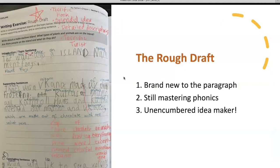Go back to here. So the rough draft. When children are brand new to the paragraph, what you're seeing on the left-hand side of the screen is a 3rd grader, the dyslexic student who's brand new to writing a rough draft. The interesting thing about this little person is that he was not afraid of writing an idea. So we're not going to hold the child back just because the spelling is not conventional yet.